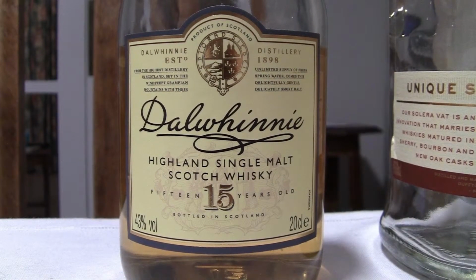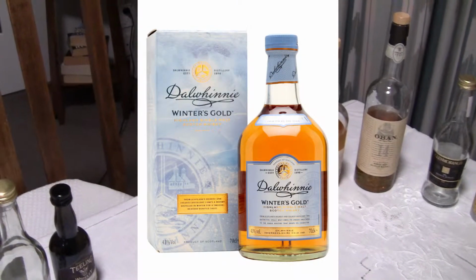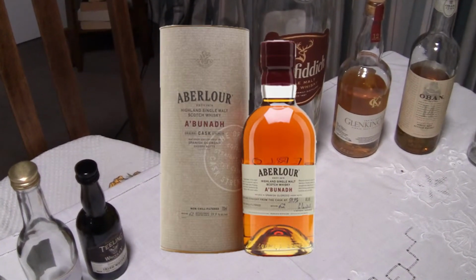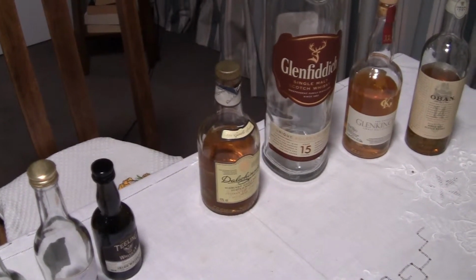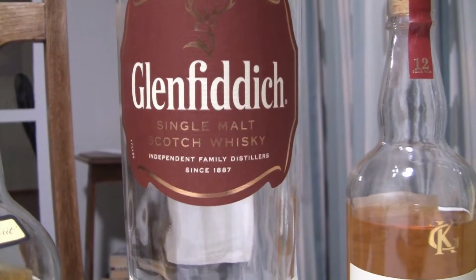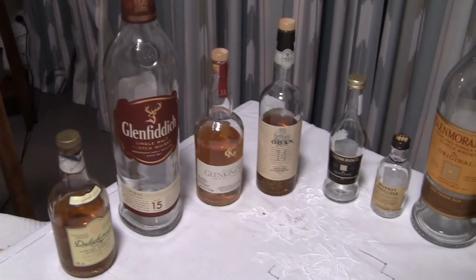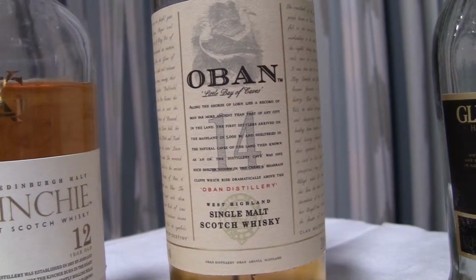The Dalwhinnie 15 is one of my favourites. Quite like the Winter Reserve version as well that they do of that. Other than the Aberlour Abunadh, which I had a chance to taste recently, which was absolutely lovely. The other ones that I particularly like, as I mentioned, is the Glenfiddich 15 Solera Vat. Also tasted recently was this Glenkinchie 12 and the Oban 14. Again, these were really nice.